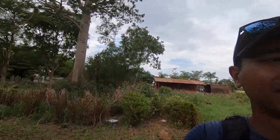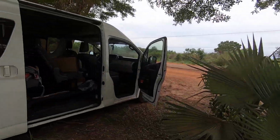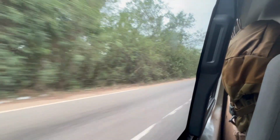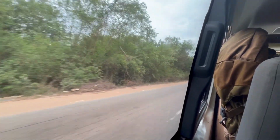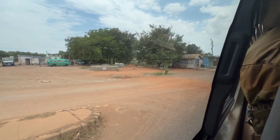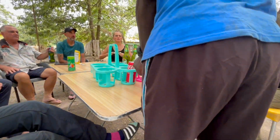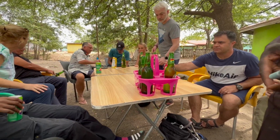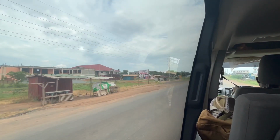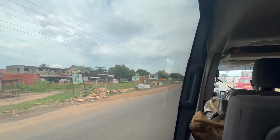After some more walking, we finally reached our vans, where we changed into some fresh clothes and then we were off. On the way back, we were supposed to have a stop for some drinks. And by drinks, I meant chilled beer. After a couple of rounds of drinks and a lovely conversation with everybody, we headed back home. It was time to call it a day.